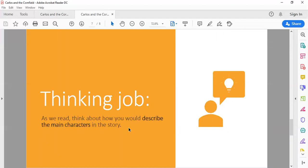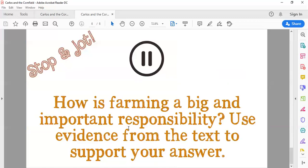I want you to think about how you would describe him. All right, our last question, and this is the question that's also on your exit ticket. How is farming a big and important responsibility? We saw evidence of this in our text, how farming was such a big responsibility. So I want you to talk about this with your family and answer this question. How is farming a big and important responsibility? Now, I know that it's important because there are things that you do after your crop is ready. So I know that farming is really important, but it's also a big responsibility as well. So how did this story show you that?